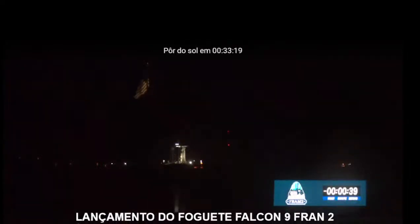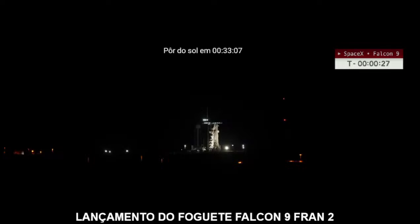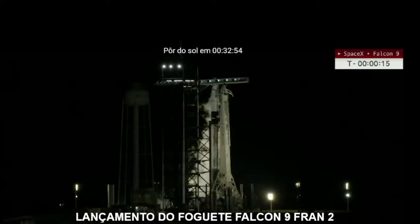Dragon, SpaceX. Go for launch. And with that final go for launch call, we're just about 30 seconds. Go for launch. And Fram2 answers back that they are also go for launch. One last communication from the crew, just about 20 seconds to go until they embark on their spaceflight. 15 seconds.